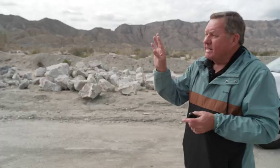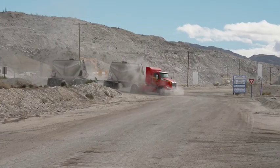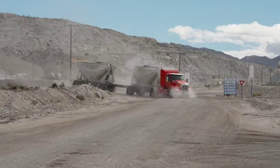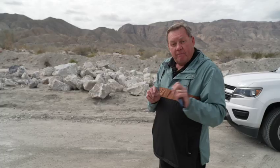But one of the byproducts of gypsum mining is alabaster rock. And alabaster rock is a waste product for them. So they bring the alabaster that they've got out here outside the gates and dump it here, where anybody can come and take a piece of alabaster home to carve for free. So what I want to do, instead of making a painting, is make a sculpture out of alabaster. Let's go see if we can find a decent rock.